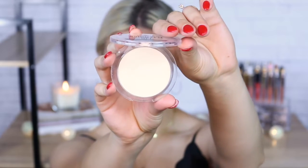I didn't set my foundation yet because I wanted to go in with a cream bronzer first. So I'm going to go ahead and set my foundation using my Essence Brighten Up Banana Powder, which looks like this.